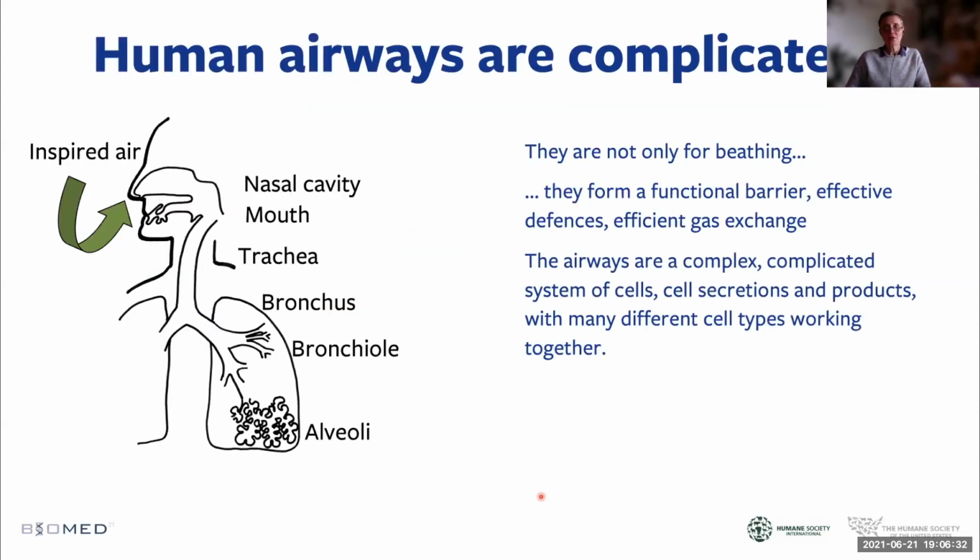So if we start with a glimpse of the human airways, we can see that they are pretty complicated organs. They're not just about breathing, they're much more than that. There are these distinct regions within the airways that are made up of different cell types and have relatively different functions, and that's linked to the different cells that are found in those different areas. So the nasal cavity is really good at filtering out particles, but maybe not so good at gas exchange, obviously. The trachea and the bronchus are really good defensive regions where they're trying to maintain sterility. And as we get further down, we get to the alveoli, which is where we find the gas exchange.